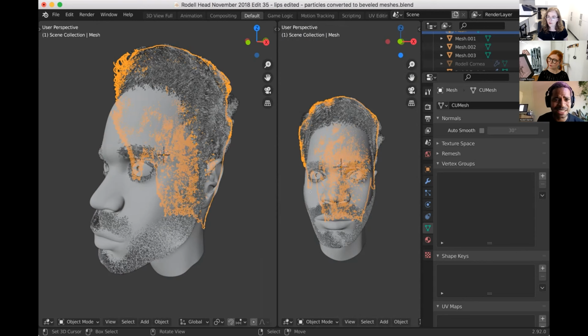I accidentally pressed tab to go into edit mode while having the hair selected, so my computer's kind of freaking out right now.